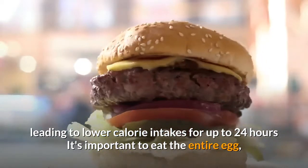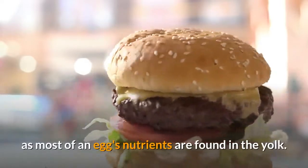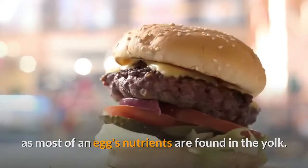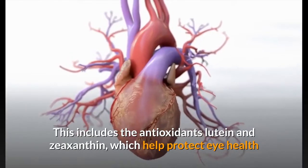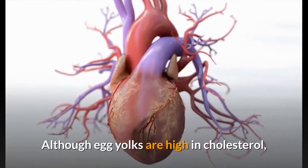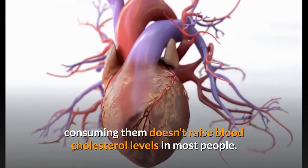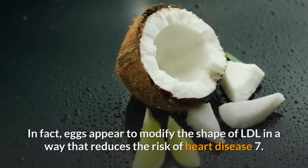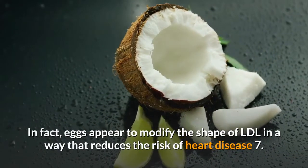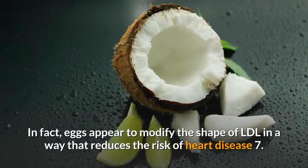It's important to eat the entire egg, as most of an egg's nutrients are found in the yolk. This includes the antioxidants lutein and zeaxanthin, which help protect eye health. Although egg yolks are high in cholesterol, consuming them doesn't raise blood cholesterol levels in most people. In fact, eggs appear to modify the shape of LDL in a way that reduces the risk of heart disease.